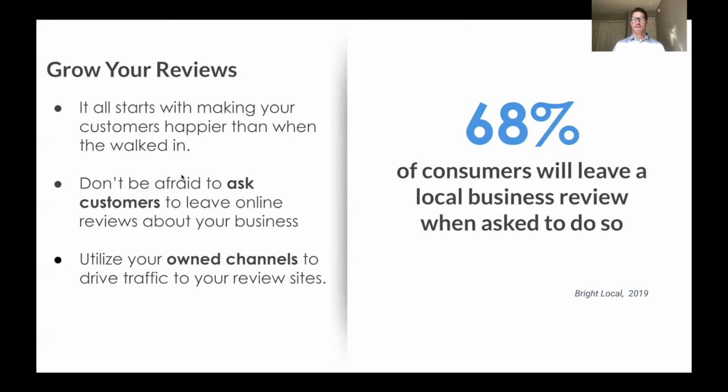In fact, this study from Bright Local shows that 68% of consumers will leave a local business review when asked to do so. So it's not a weird thing. The majority of people that are asked to leave a review will actually go in and leave a review. So if you have someone who had a fantastic experience and they're raving to you about it, you can politely ask them to leave a review. Just remember that Yelp is the one channel where you can't ask for reviews, so don't ask them to review on Yelp, but you can for the other channels out there.